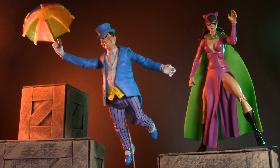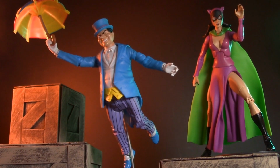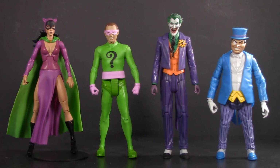But playability is more than just accessories, it's also about how well your figures play with others. Here they are with Batman and Robin. Despite Catwoman's mismatched color scheme, I think they all look really good together. For a classic villain combo, here they are with the DC Universe Classics Joker. Clearly, he and Penguin go to the same haberdasher. I don't have the DC Universe Classics Riddler, but here they are with the Frank Gorshin one by McFarlane.